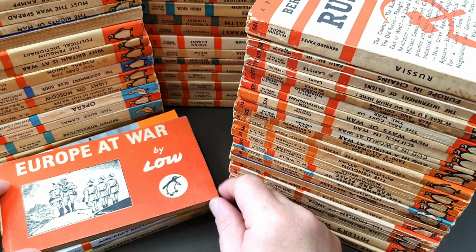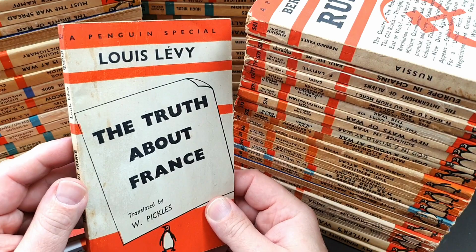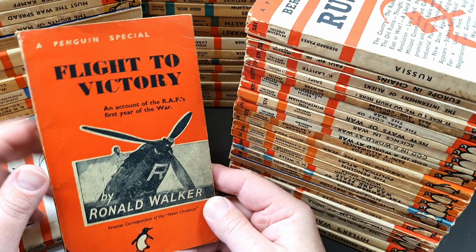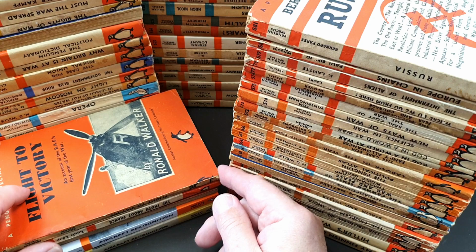Next one we've got is number 84, which is The Truth About France, Louis Levy, which was reprinted in French. So I think it actually came out as a French Penguin book first and then got reprinted as a special. I've got the French edition of that. Another one, a slightly different look to this one, but it's an account of the RAF's first year in the war, which is Flight to Victory, which is absolutely classic, this one. So that's that one. Number 86 wasn't released.